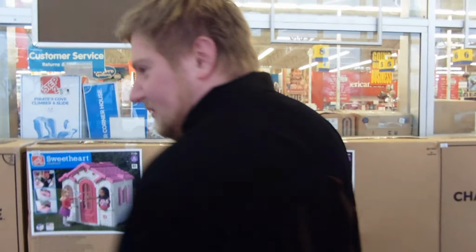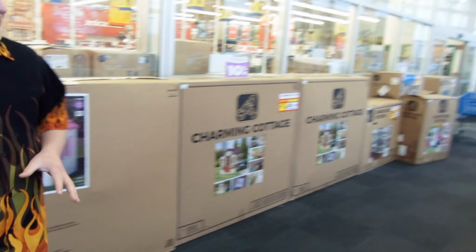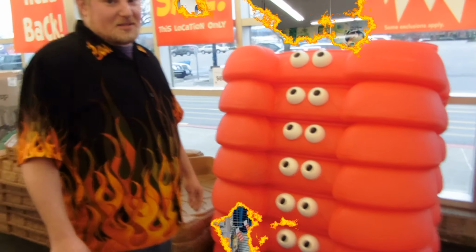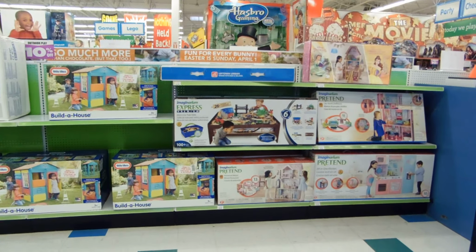Giant stuff to buy at the front. Favorite blue shopping carts. They're extra large for shoving tons and tons of toys in. Notice where the sandboxes are up front. That I love to have in the sandbox. So beginning our tour of Toys R Us. And the beginning is usually some of the cheaper toys. And then some of the bigger stuff as well.